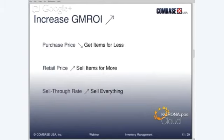Well, of course, getting more return on investment is the most basic concept of doing business, and I'm probably not telling you anything new to say that you can accomplish this through increasing your margin, which can be done by buying items for less or selling them for more. But another way for improvement here is to also increase the sell-through rate.